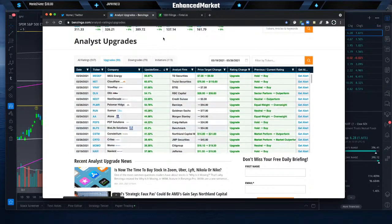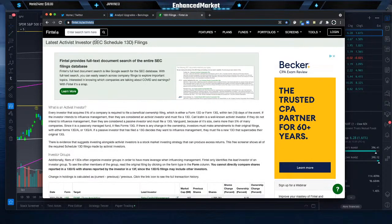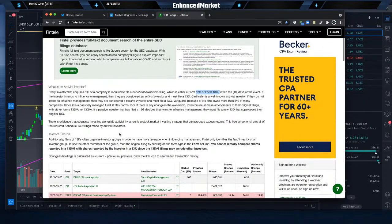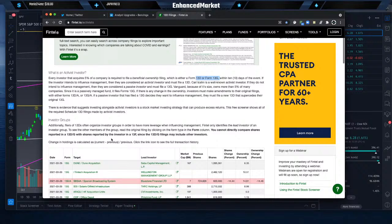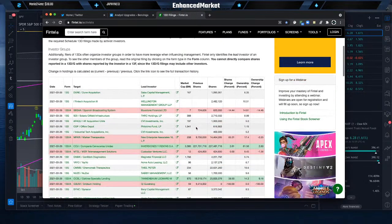So that's definitely the first thing I do. Other than that, I like this website. I like to look for activist investors, right? Someone who acquires 5% of a company. They're required to file this form, which is a 13D or 13G form. If you want, you can read this, it goes a little bit more in detail. But when someone buys 5% of a company, they're required to fill out this form, and when someone wants to sell it, they're required as well. So this is a great way to see what the whales are buying and selling.